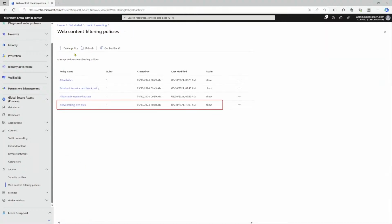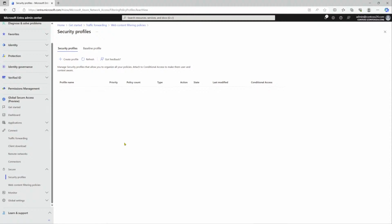And I'm also going to create this hacking site. So that is the ability to now allow those two different sites. Once you've created those policies, you have to set up the security profiles for those users.